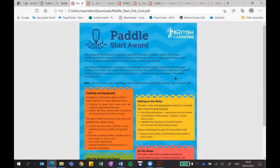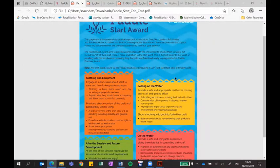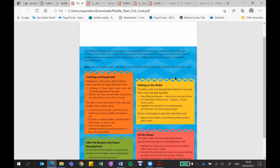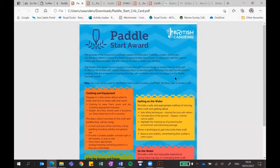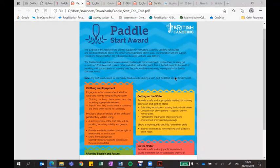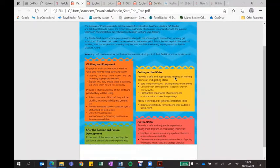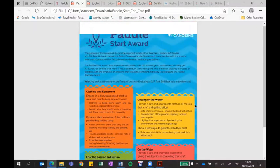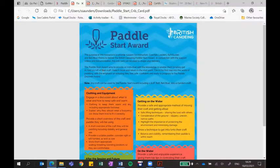Okay, so Paddle Start Award, load of considerations on there, bright, colourful, and one page long. So you can print this out, A5 piece of paper, double-sided, laminate it, stick it in your pointy aid, you've got it to hand right now. But it covers the main subjects from those syllabuses on here. Very, very useful to have.